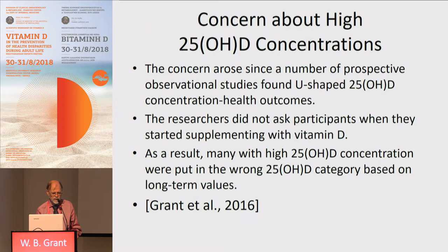Now, there has been some concern about high 25-hydroxyvitamin D concentrations. This concern arose since a number of prospective observational studies found U-shaped 25-hydroxyvitamin D concentration health outcome relationships. Unfortunately, the researchers did not ask participants when they started supplementing with vitamin D. As a result, many with high 25-hydroxyvitamin D concentration at the time of enrollment were actually put in the wrong 25-hydroxyvitamin D category based on long-term values. And the evidence for this is as follows.